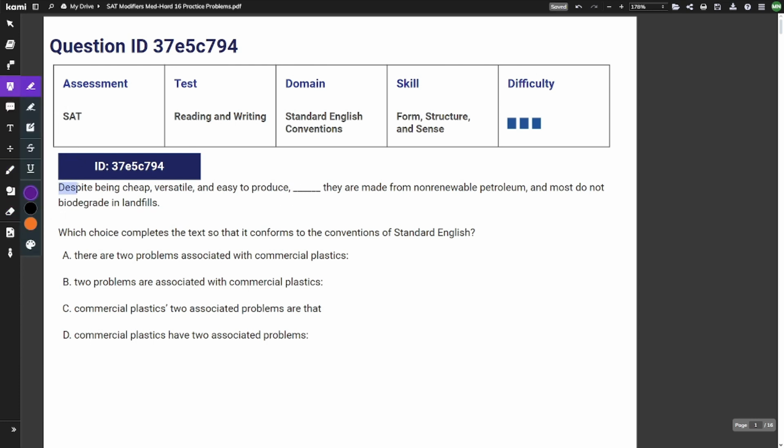In this question, it's going to be "despite being cheap, versatile, and easy to produce." Now, once we have identified our modifier, we can ignore the rest of the sentence. So all this mumbo jumbo right here doesn't even matter. The important thing to remember with these modifiers is that they affect the very first noun that follows it. So as we go through these answer choices, we're going to ask ourselves, is the very first noun cheap, versatile, and easy to produce? So let's get started.